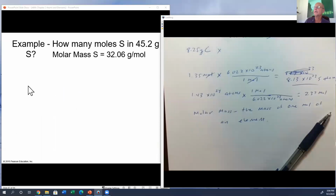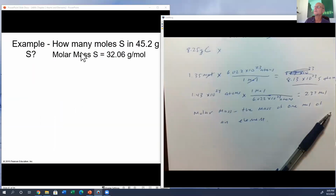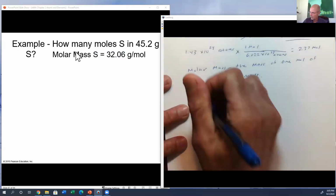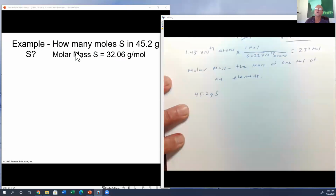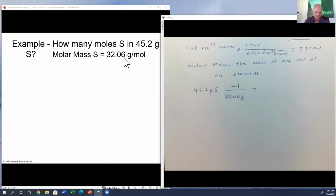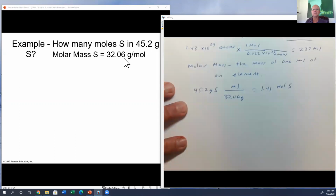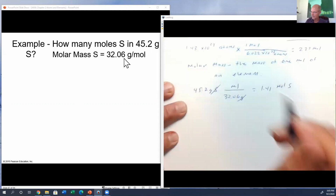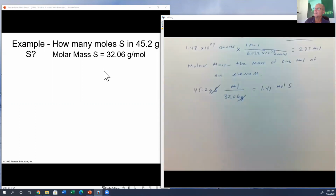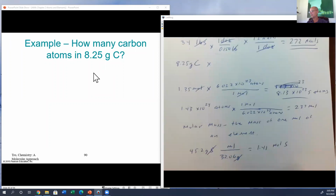Okay, so let's try this. How many moles of sulfur in 45.2 grams of sulfur? So I've got 45.2 grams of sulfur, and then I look on the periodic table and I see that its molar mass is 32.06 grams per mole. And so I can convert and I get 1.41 moles of sulfur. And grams cancel. So I can convert between grams and moles. All right, I'm gonna skip this question and move on and come back to our example.